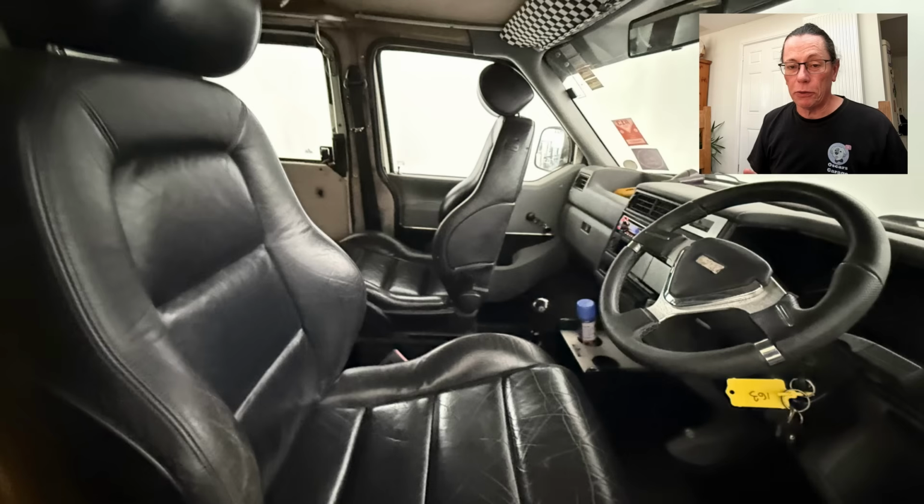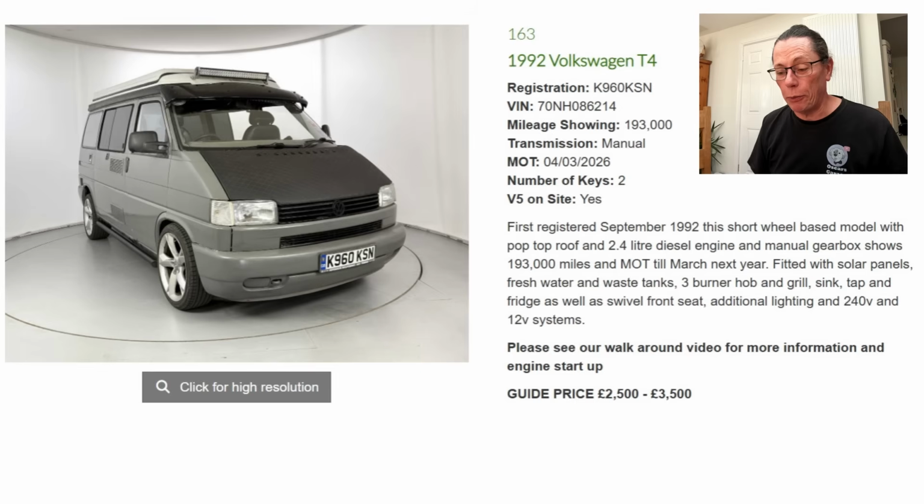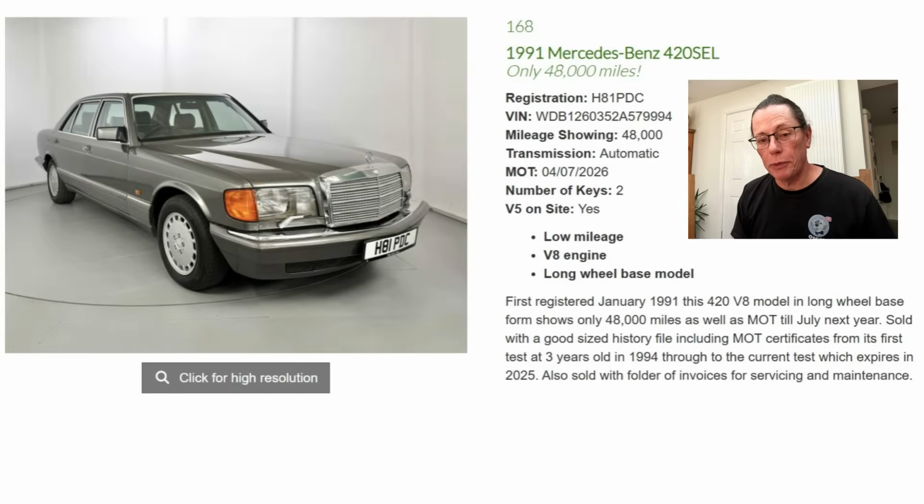It was guided at sort of 2.5 to 3.5, which I thought was a bit conservative, but it only made £2,398. And I just think maybe with these older campers, people are getting a little bit wary of them, but maybe the bubble has burst. Who knows? And the last one from WB is this 1991 Mercedes 420 SEL.